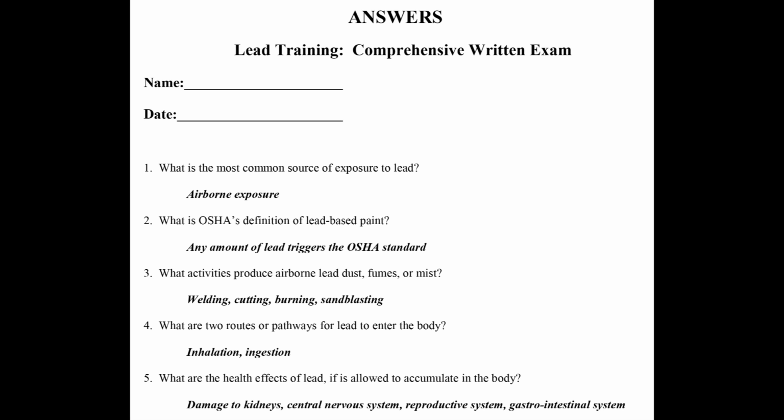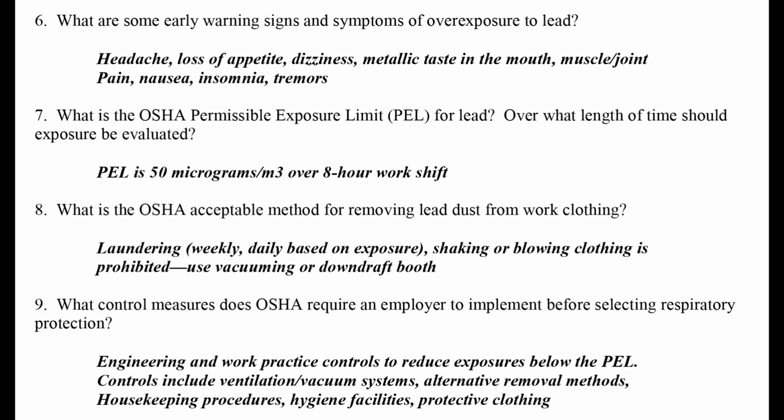Number 4, what are the 2 routes or pathways for lead to enter the body? Inhalation, ingestion. Number 5, what are the health effects of lead if it is allowed to accumulate in the body? Damage to kidney, central nervous system, reproductive system, gastrointestinal system. Number 6, what are some early warning signs and symptoms of overexposure to lead? Headaches, loss of appetite, dizziness, metallic taste in the mouth, muscle joint pain, nausea, insomnia, tremors.